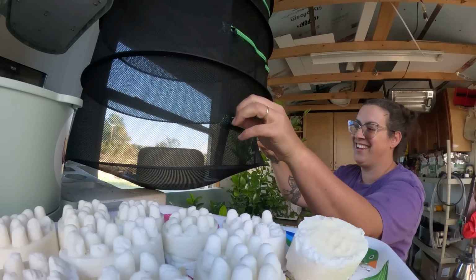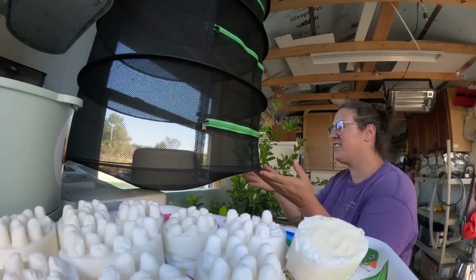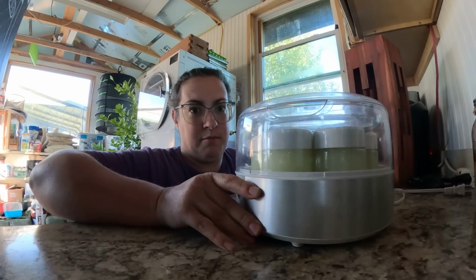Sinks way down. There we go. This will protect it from bugs and things while it cures. And I do have an update for you on our yogurt. You can probably kind of tell what's going on based on the color.